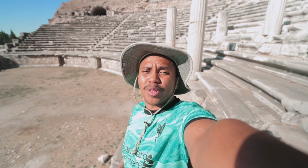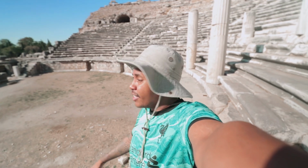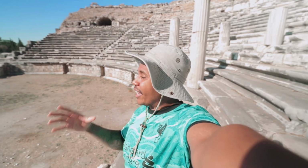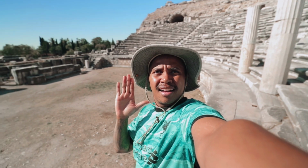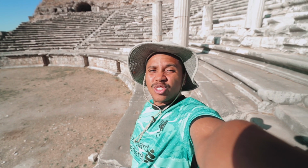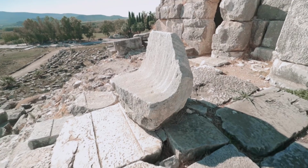Out of all of the amphitheaters that we've been to so far in Turkey, this one is by far the most quiet and the most secluded. We've been here for about 30 minutes and have not seen a single person. Just listen for a second. It is so quiet. Now, call me crazy, but I think this might just be the best seat in the house.